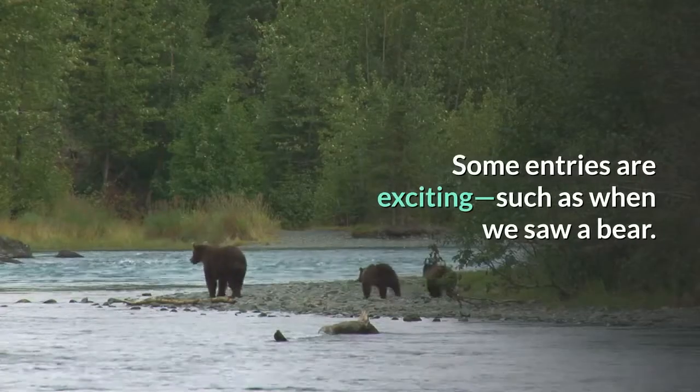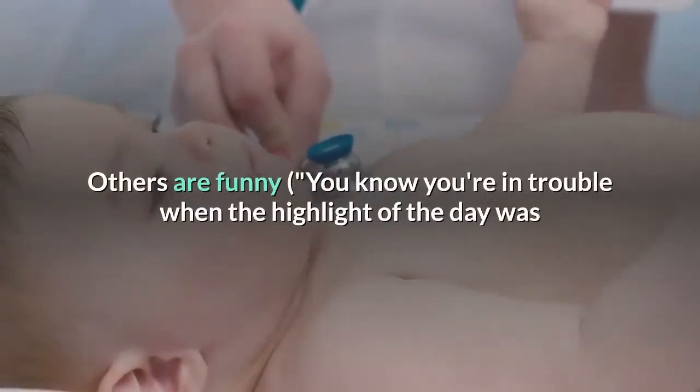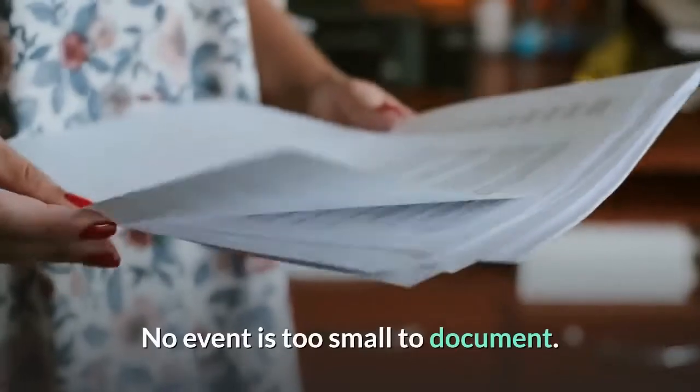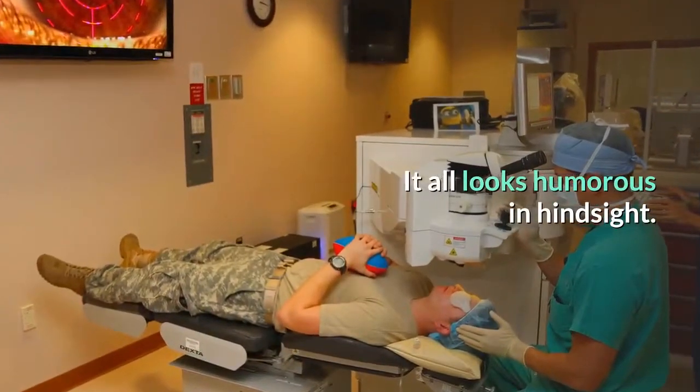Some entries are exciting, such as when we saw a bear. Others are funny: you know you're in trouble when the highlight of the day was when your pediatrician phoned in an anti-diarrhea prescription. No event is too small to document. It all looks humorous in hindsight.